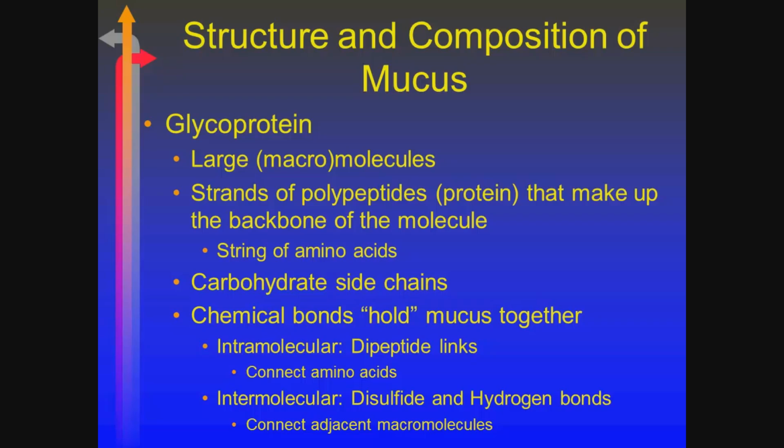What I want you to remember is that last bullet point, that the chemical bonds that hold the mucus together, there's some that are intramolecular. They're dipeptide bonds, protein bonds, and there's some that are intermolecular between molecules, and these are disulfide and hydrogen bonds. Why do we care about this? Because different mucolytics work to break up the mucus in different ways.